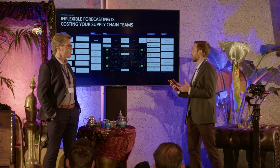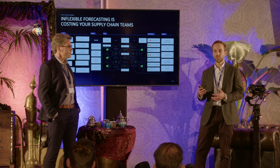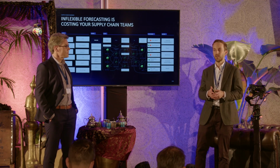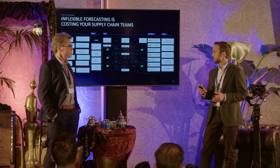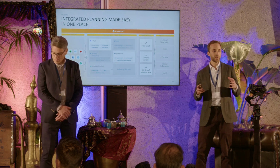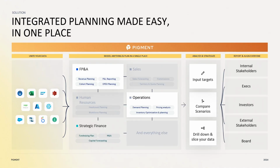But the challenge this has is that it's very disconnected. It can cause potential errors, inefficiencies, and ultimately the business is not able to get the data that it requires in the right time or at an accurate enough cadence. So with Pigment, we allow organizations to effectively move away from this, to be able to integrate all of their data in the organization into a single platform and easily be able to do this through open APIs or various connectors to your source systems.